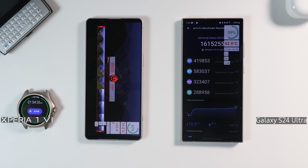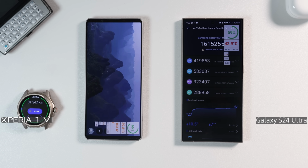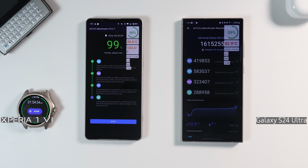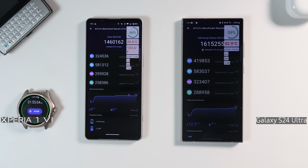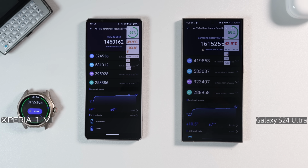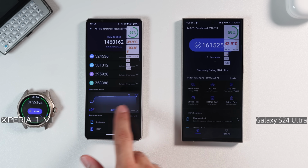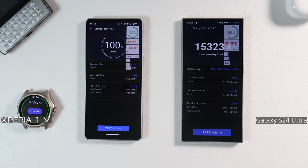Even though both phones on paper have the same SoC, it doesn't always mean the performance is similar because the performance also depends on cooling and other components on the phones, including the storage. That's why I ran the AnTuTu test. During the AnTuTu test, Galaxy S24 scored 1.6 million, while Sony Xperia 1 Mark 6 scored 1.4 million. Sony stayed 3 degrees cooler. For the storage speed test again, Samsung did a better job with 153K, while Xperia scored 136K.